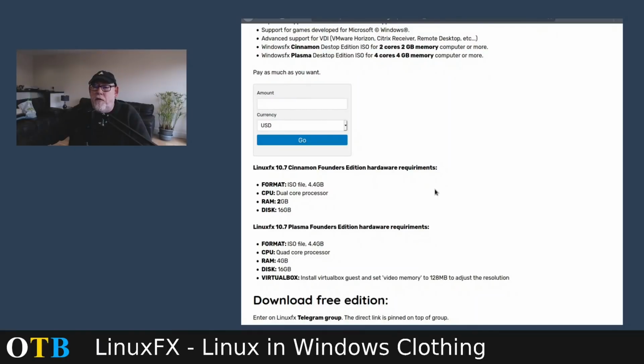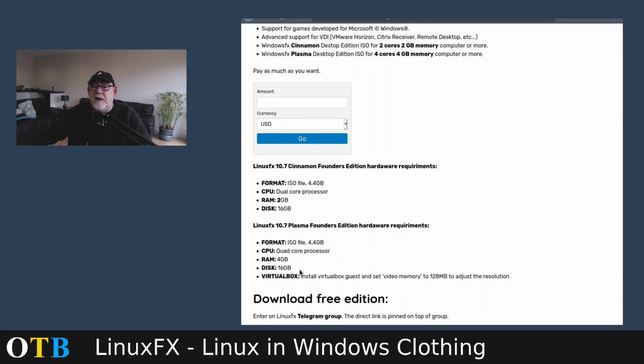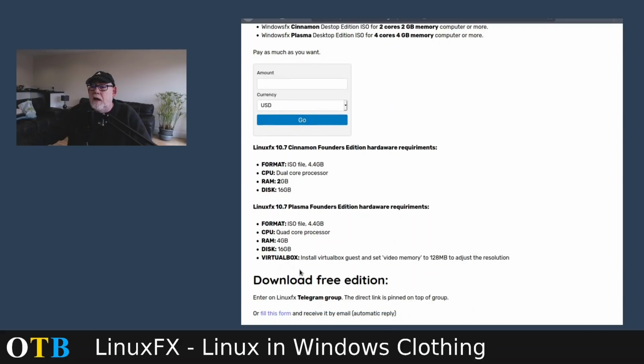They're both kind of a 4+ gig download. Apparently for the Plasma you need a quad-core processor, or that's what's recommended. But for Cinnamon, just a dual core. 2 gig of RAM minimum and a 16 gig disk for Cinnamon, and 4 gig of RAM minimum and a 16 gig disk for Plasma.